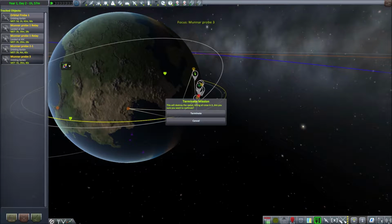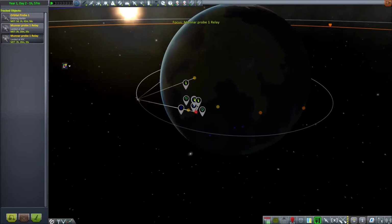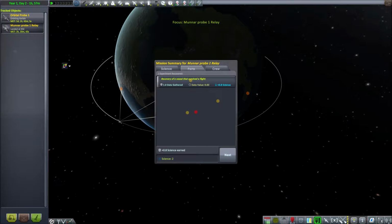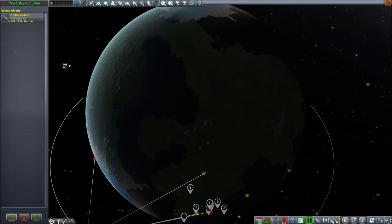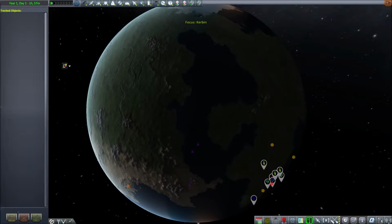But let's just detonate these. This one can go away. And I think we'll leave that one. Landed at Kerbal Space Center. Let's just recover those. This one, I think we're just going to terminate it. Okay.